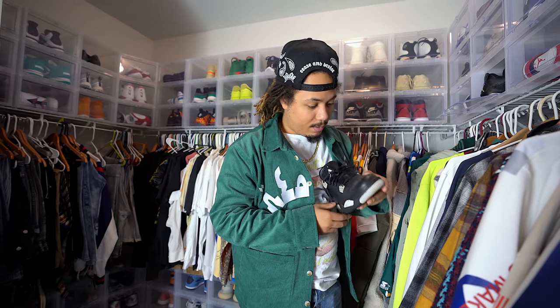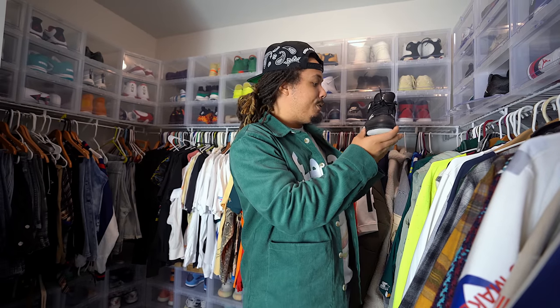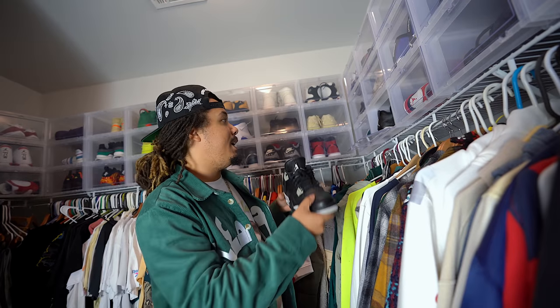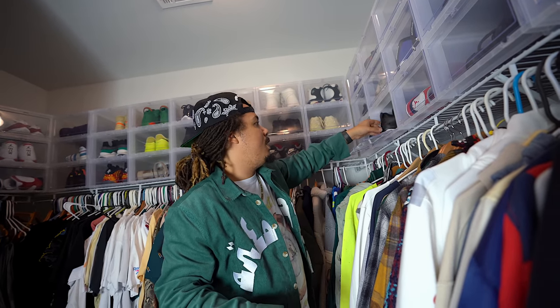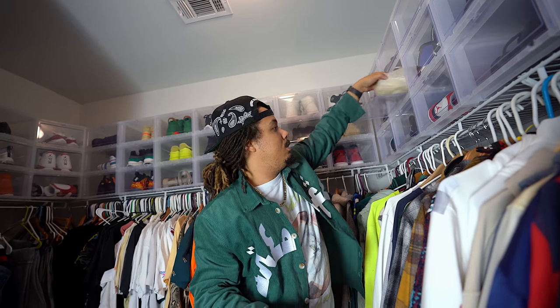Oh, shit. I've never seen it. Now I finally see it. Damn, the glitter stuff is happening. Wow. Holy crap. How do you get rid of the glitter? It's on my hands. I've never seen that happen to my shoes. I just see people talk about it. What the hell? There's glitter all on that shoe.